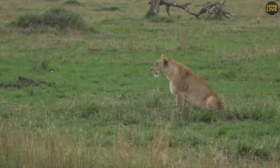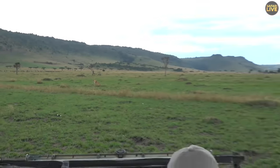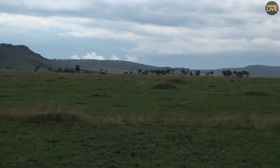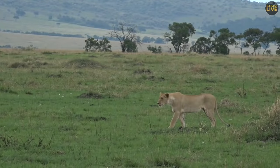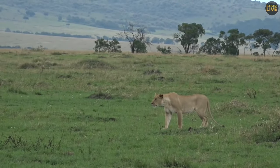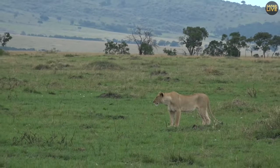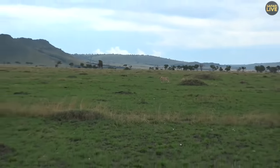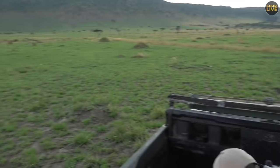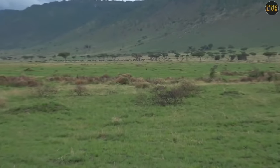Now, these two females here, we have one at the moment on your screen, but there's another one. If you look carefully, sorry about my head, you see there? There's another one there. There are two of them, and they have shown intentions of wanting to get dinner for themselves. I'm saying dinner because it's about 5 o'clock in our Kenyan time here.